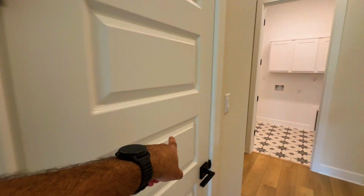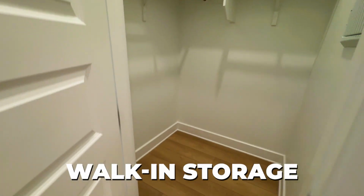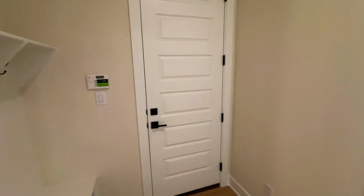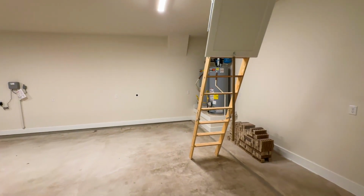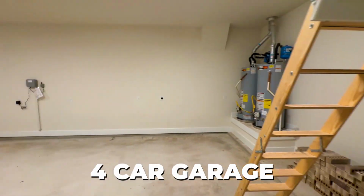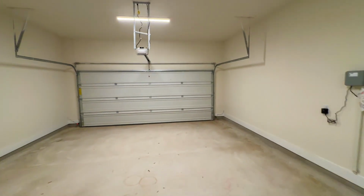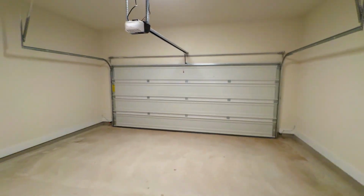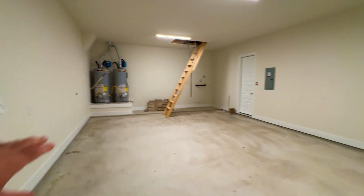I believe this is the garage, but oh, wow. Storage, a walk-in storage. Wow. Let's show you that 4-car garage next. Okay, so very important. This is a 4-car garage. It may not look like it from the outside, but this is a tandem 4-car garage. So as you can see, super long, right?